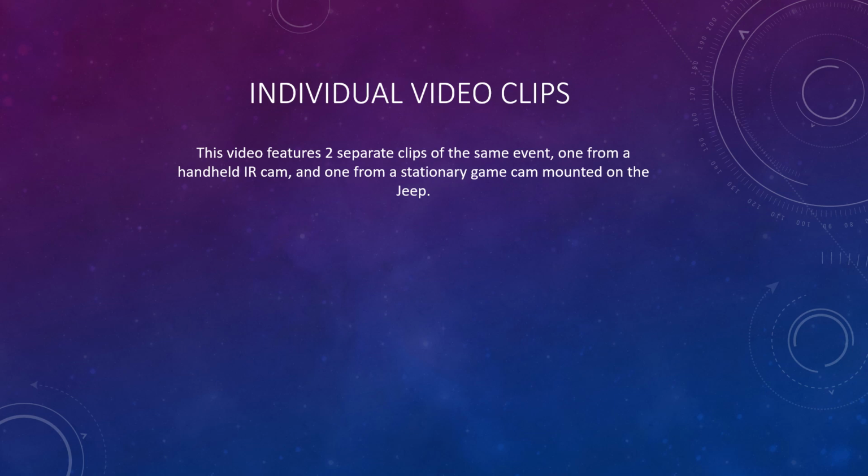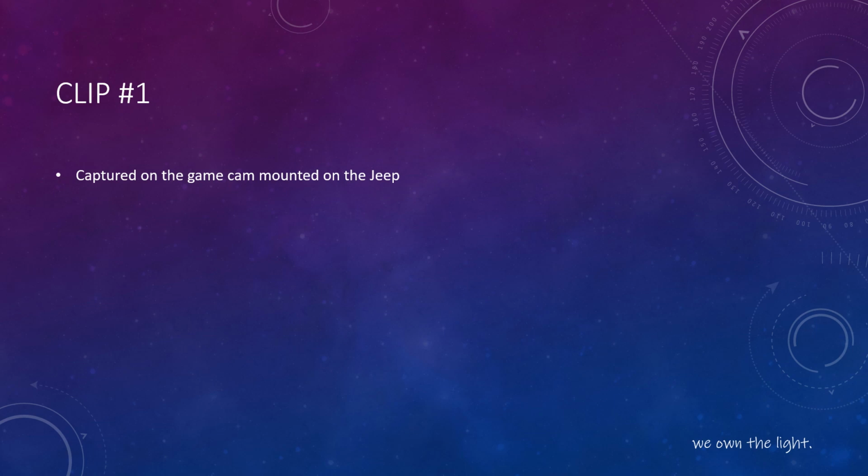This video features two separate clips of the same event from different perspectives. One clip is from a stationary game cam that was mounted on the Jeep, and the other is from the handheld IR cam that I had mounted on a tripod that I began to operate to record this when it was noticed by one of the parties in our group. So here's our first clip, and this is from the game cam that's mounted on the bracket on the Jeep.